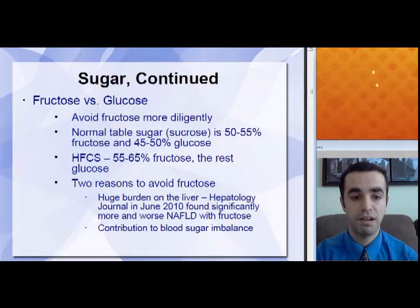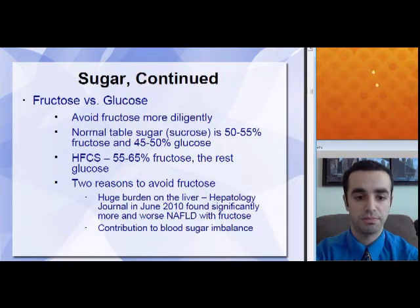If we're talking about high fructose corn syrup, which is found in lots of processed foods and in sodas, we're talking about 55 to 65% fructose. So in other words, it's about 10% to 30% more fructose. So it's about that much worse than just general sugar. So why are we avoiding fructose more than we're avoiding glucose?